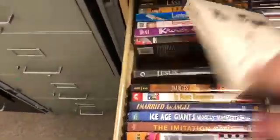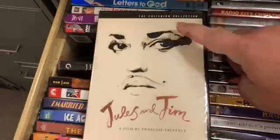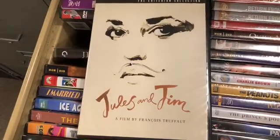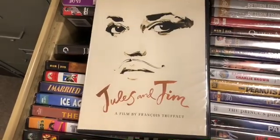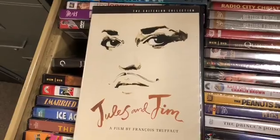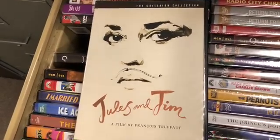There it is, Criterion Collection. Usually anytime you see this Criterion Collection, look it up. Some of those are worth a lot of money. Some of them are worth $5 or $6, but just look them up. But I sold this one for $14.99. I bought it for $1 at a pawn shop.